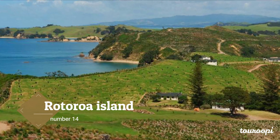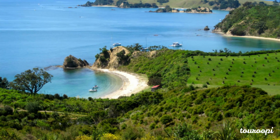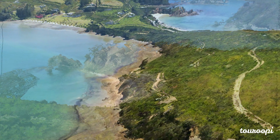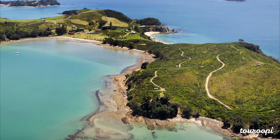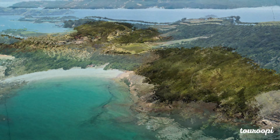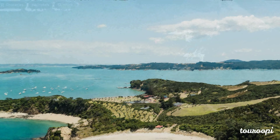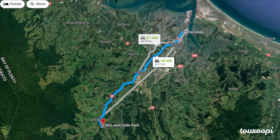Number 14, Rotoroa Island. Rotoroa Island is located in the Gulf of Hauraki, New Zealand. It is also located east of Waimarino Island. Covering an area of about 200 acres, the island was closed for about 100 years and reopened to tourists in 2011. There is a beautiful museum here which was also opened to the public in the year 2009. This is also a beautiful island in New Zealand, about 39 kilometers from Auckland after a scenic boat ride.